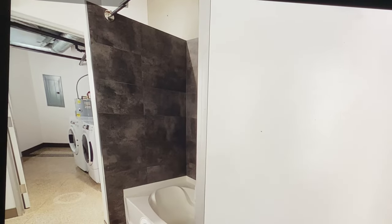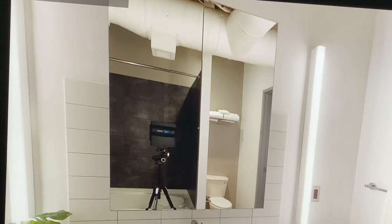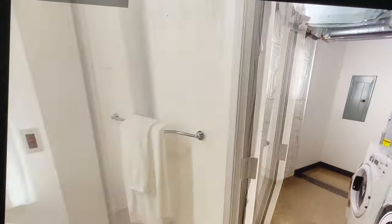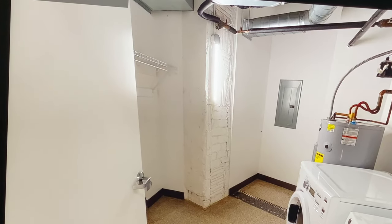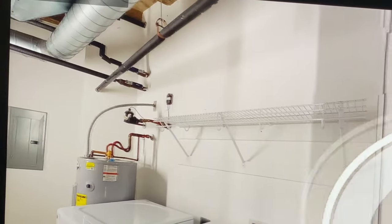I like the garden tub. Okay, it's a decent bathroom. I love that it has the full-size washer and dryer. I love how they're side-by-side and not stackable. This closet, though, is looking really, really tiny, and I don't know if that's going to work with all my clothes.